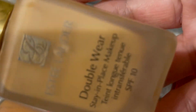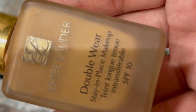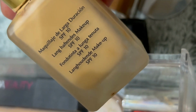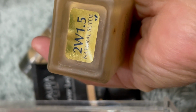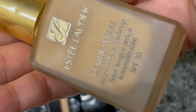I mix it with either that Maybelline Radiant Liquid foundation, and it says here, it's good, this is Double Wear, and it stays longer on your skin. My god, you put it on in the morning and even in the evening, it's still there. I've done a lot of wear tests of this, and it is very good. What does it say? Doesn't say. Oh, there's the shade. This is the 2W1.5 Natural Sweet, something? Yeah, Natural Sweet. I like this one, it's one of my favorites. Again, they are all my favorites.